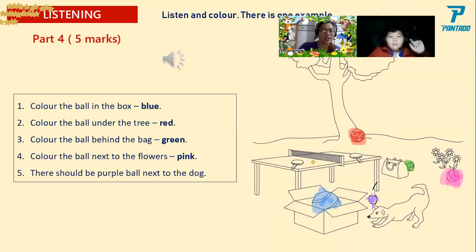Okay, so first one is color the ball in the box blue. Wow, very good. And then look for the ball under the tree. Wow, good job. It should be color red. Color the ball behind the bag green. Oh, there it is. Color the ball next to the flower pink. I have pink. Oh, yeah. Is this pink? Oh, yeah, pink. Very nice. There should be a purple ball next to the dog. Okay, there's a purple ball next to the dog. Very good.